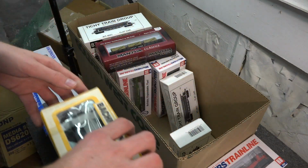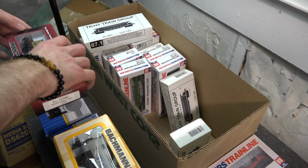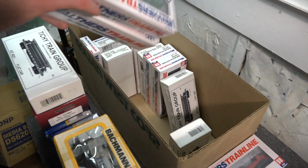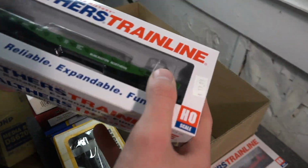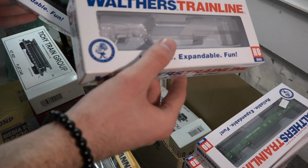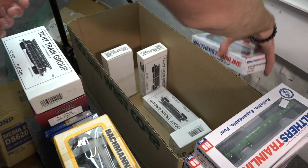A little common Firestone tanker there from Bachmann. And a Mantua Classics Santa Fe flatbed with a cool box load there. Tichy Train Group flatbed kit. And let's get right back to that Walthers Trainline stuff. Another TTX, Burlington Northern, two more Burlington Northerns, two more Union Pacifics, and another BN, and this is a box for a UP, but it is missing, so we're going to put that to the side. I'm sure it's somewhere else in this collection.